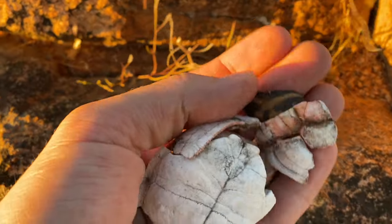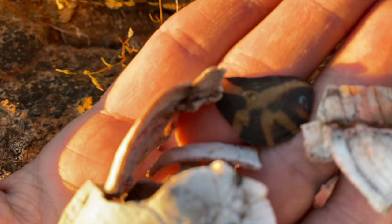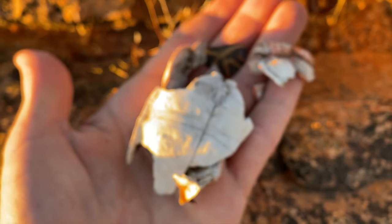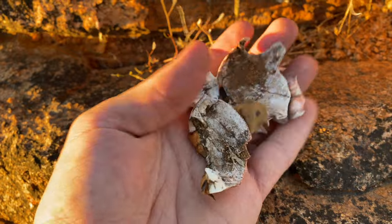This is a real bummer. This is another one of my key targets today. And just from that scute sitting over there, I know that it's Testudo tentorius, a tent tortoise. It's unfortunate, this is a small one, but it's well dead.